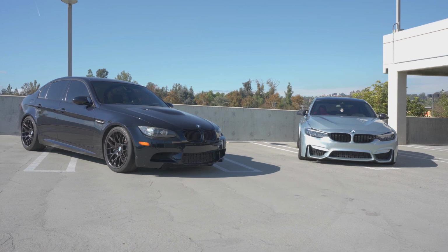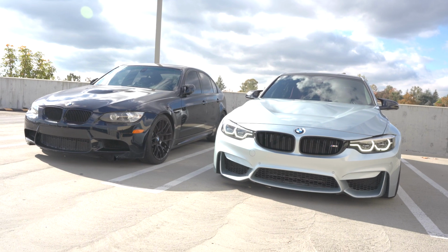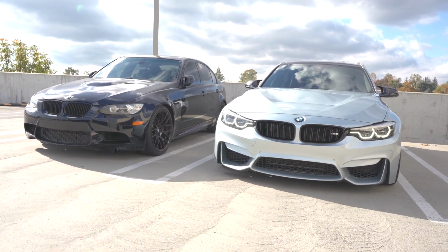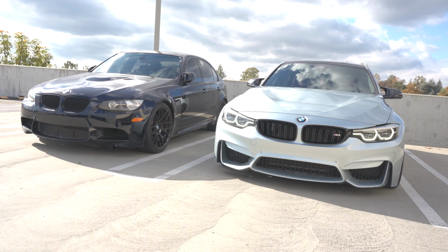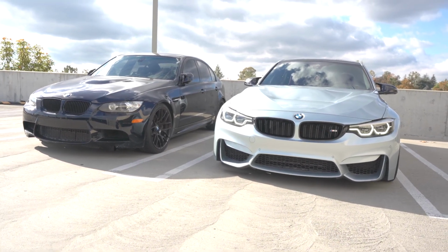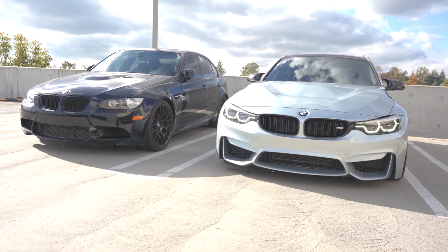After getting to experience the F80 M3, it's definitely been a blast. The car is super responsive. It's definitely way faster than my E90. That's probably what it feels like to have torque. The car is also hugging the road. His setup is pretty good right now, and he was talking about bringing it to the track, which I highly recommend because I'm sure this could put down pretty good times as it is.